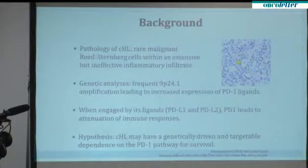Genetic analyses that were performed a few years ago showed that classical Hodgkin lymphoma frequently has amplification of genetic material at this area on the 9th chromosome called 9p24, and that this amplification mostly results in upregulation, so increased expression, of the PD-1 ligands, PD-L1 and PD-L2. PD-1 sits on the surface of immune cells, most notably T cells, and when it's engaged by its ligands, PD-L1 and PD-L2, this results in a downregulation of the immune response.